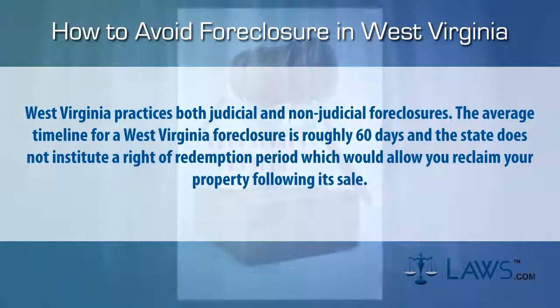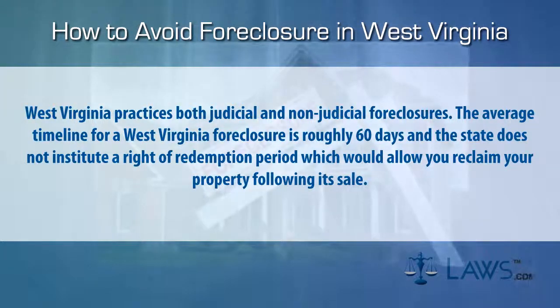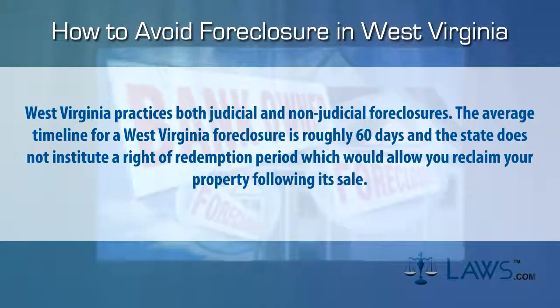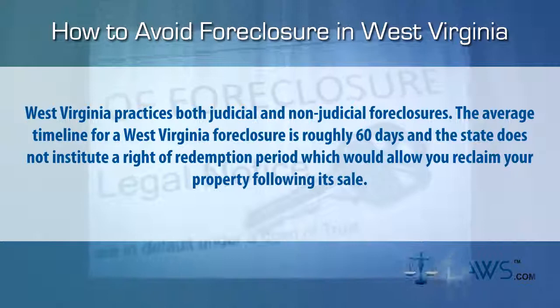West Virginia practices both judicial and non-judicial foreclosures. The average timeline for a West Virginia foreclosure is roughly 60 days, and the state does not institute a right of redemption period, which would allow you to reclaim your property following its sale.